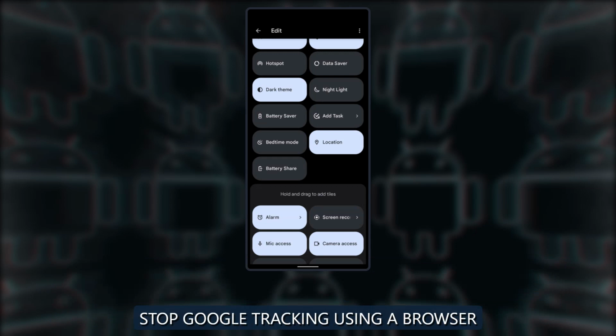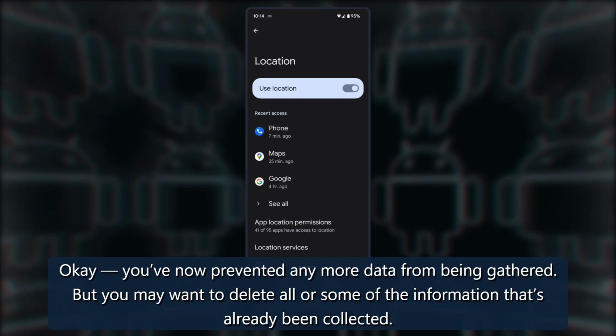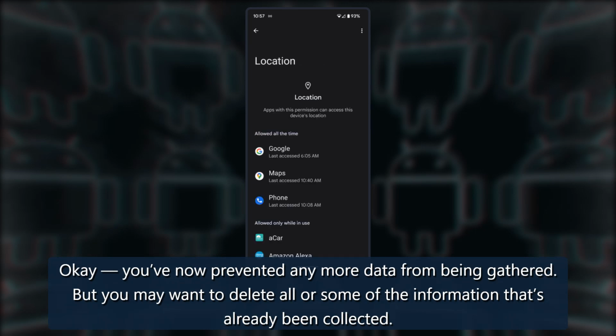Stop Google tracking using a browser. First, we're going to stop Google from saving your data. Okay, you've now prevented any more data from being gathered, but you may want to delete all or some of the information that's already been collected.